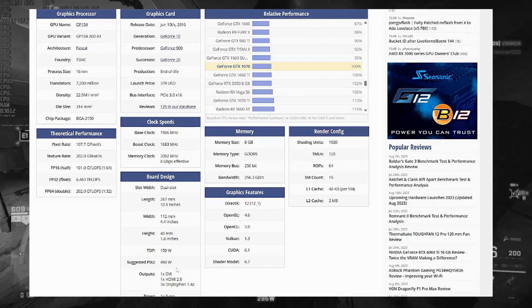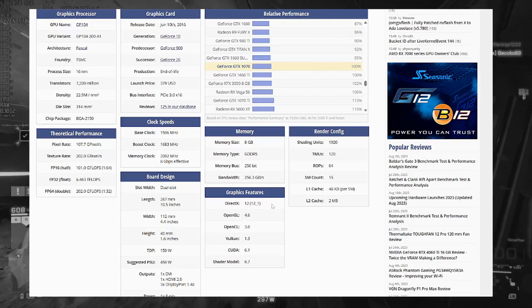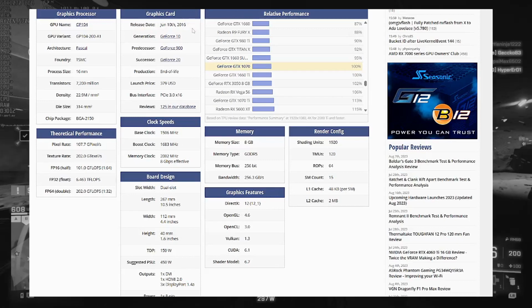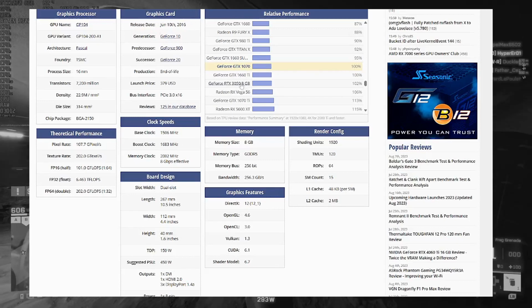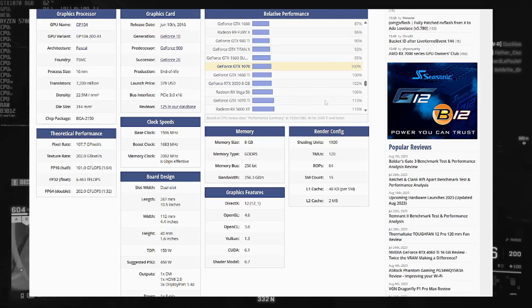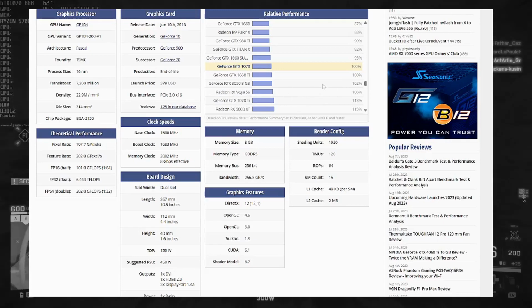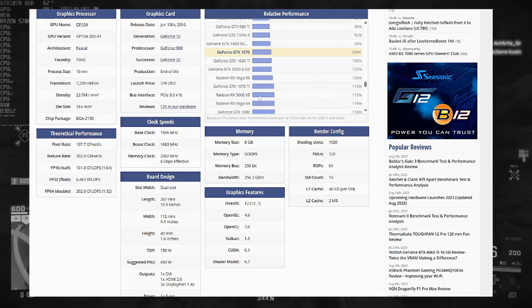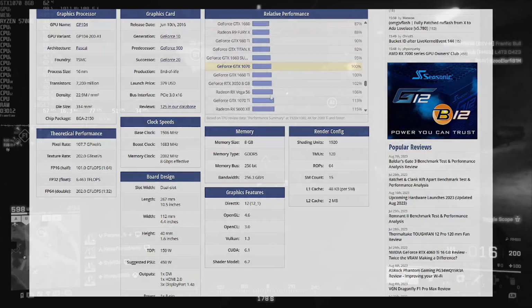It's still supported by the latest drivers and will be for a time to come. If we look at similarly performing cards, the RTX 3050 is probably the closest modern match, but at twice the price, with the Vega 56, AMD's catch-up card, pulling slightly in front, and the RX 5600 XT, which we took a look at a few weeks ago, performing around 15% faster, but it does have less VRAM.